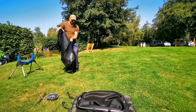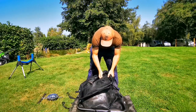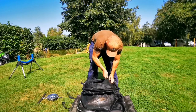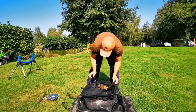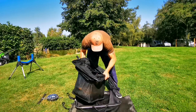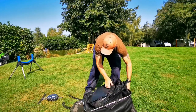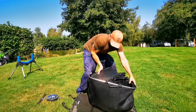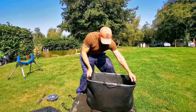So then here's the other carp net that I'm struggling with. Obviously it's quite hard to hold the net up to tip it out and hold the weigh sling. Especially if you don't lift the sling up, you're just pretty much pouring them on the floor and they go everywhere. It can be a bit of a mission on your own, but you just want to make sure that the fish don't go too far.